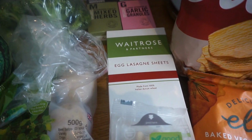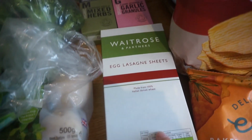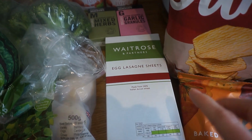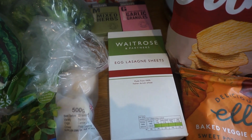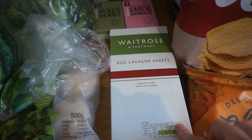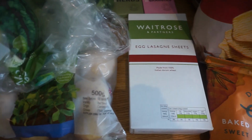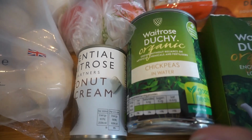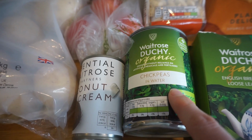As I said, we're going to make a lasagna, so we just got some sheets, and these are for the cupboard. Last time we bought ones that are in the fridge, which was a bit annoying because it puts a date on it when you have to make it by. So these are for the cupboard, so we get a bit longer. But we are planning on having that this week, so hopefully we will use them. And then we've also got some chickpeas. I think I'm going to make something for my son.